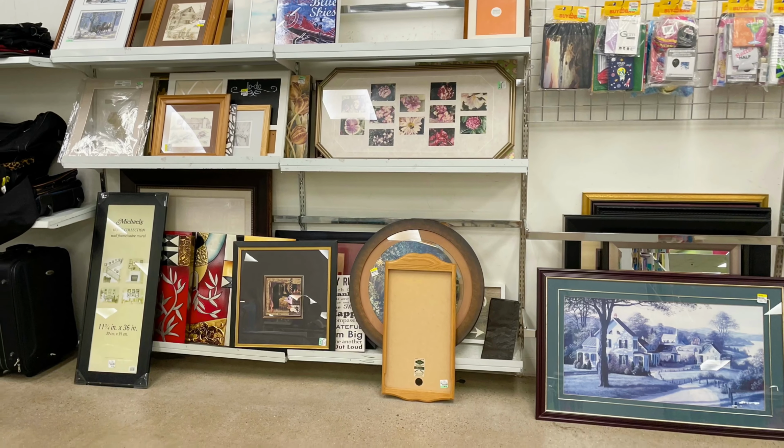The housewares section at this Goodwill is massive. Basically, the top of every single rack has houseware items and home decor, so it took me quite a while to pick my way through all of it.